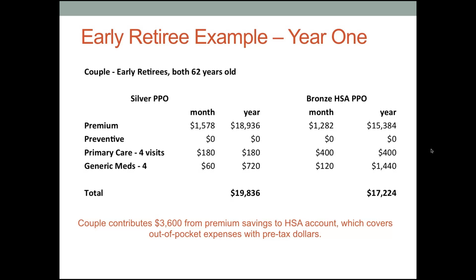So in this case, this couple, if they chose to go with a silver PPO, that is not a health savings plan compliant plan, their premium is $1,578 a month. You can see right here, which is $18,000, almost $19,000 a year. Whereas if they're on a bronze HSA plan, their premium drops to $1,282 or $15,000 and change for the year. So let's say in this example, they got their physicals, they got their flu shots. That's zero cost on any of these plans, whether you're on silver or you're on bronze.